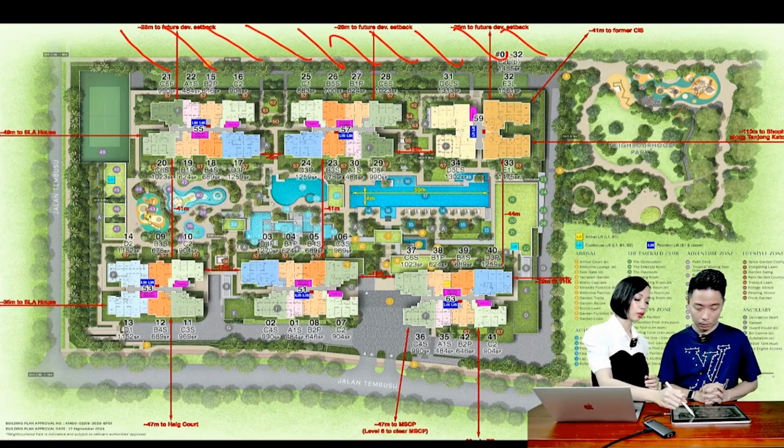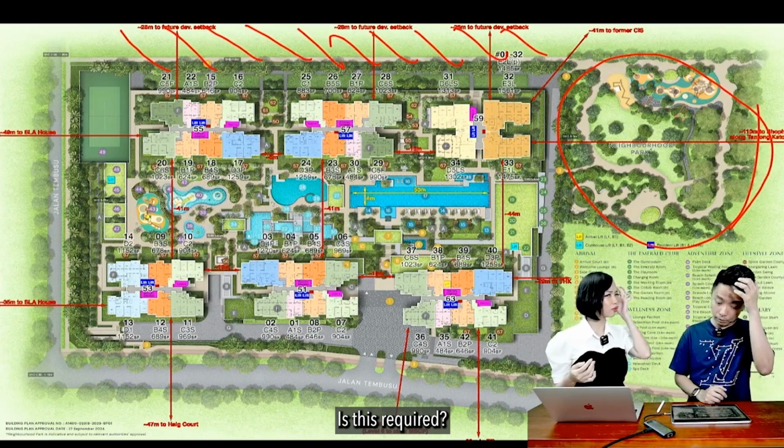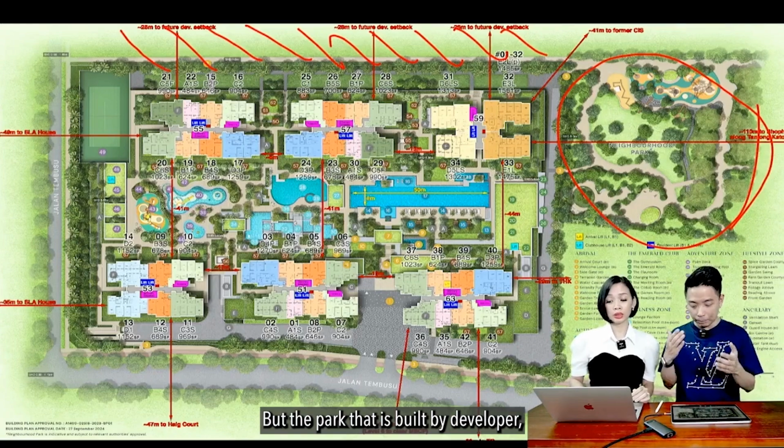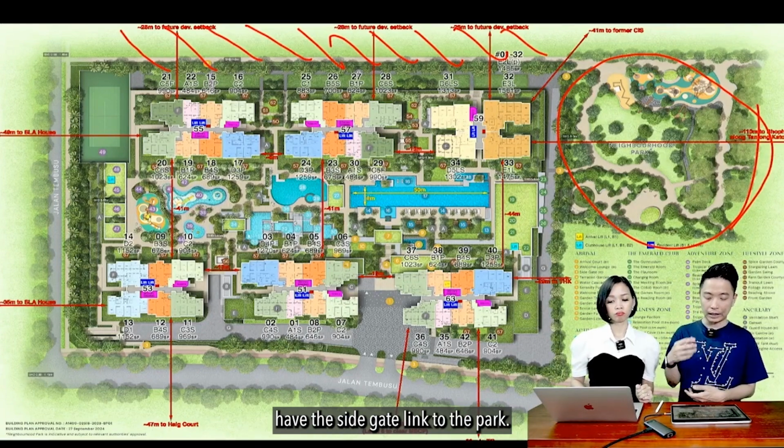Then next to here, this is a park. Very interesting, a park built by the developer. Do you guys have any idea? I think so, but the park that is built by the developer, the key thing is that only Emerald of Katong has the side gate link to the park.